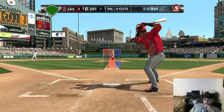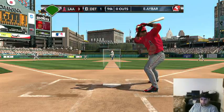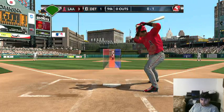And Octavio Dotel gets ready to throw as they make the pitching swap. I'll tell you what, this is one of those decisions you can go either way. He's pitched pretty well to this point, but it is getting late. Do you want to take any chances? The manager decides to go to the pen.